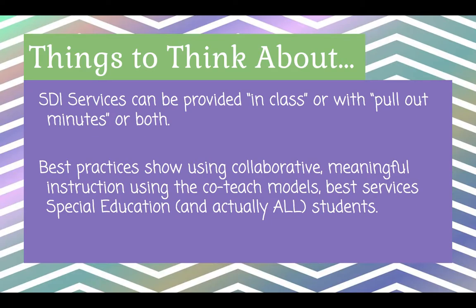Things to think about: SDI services can be provided in class or with pull-out minutes, or both. Best practices show that using collaborative, meaningful instruction with the co-teach models, which I'll address in a minute, best serves all students, especially our special education students, in the classroom.